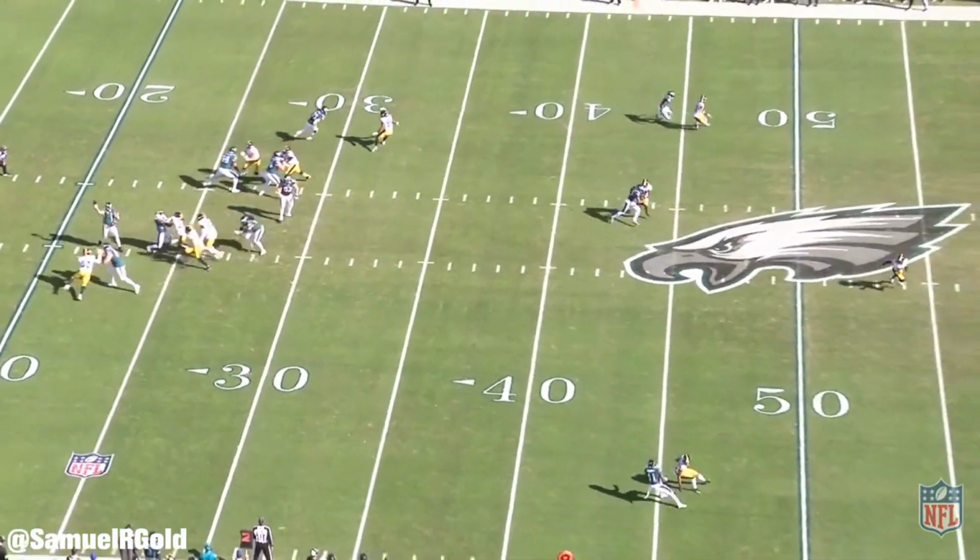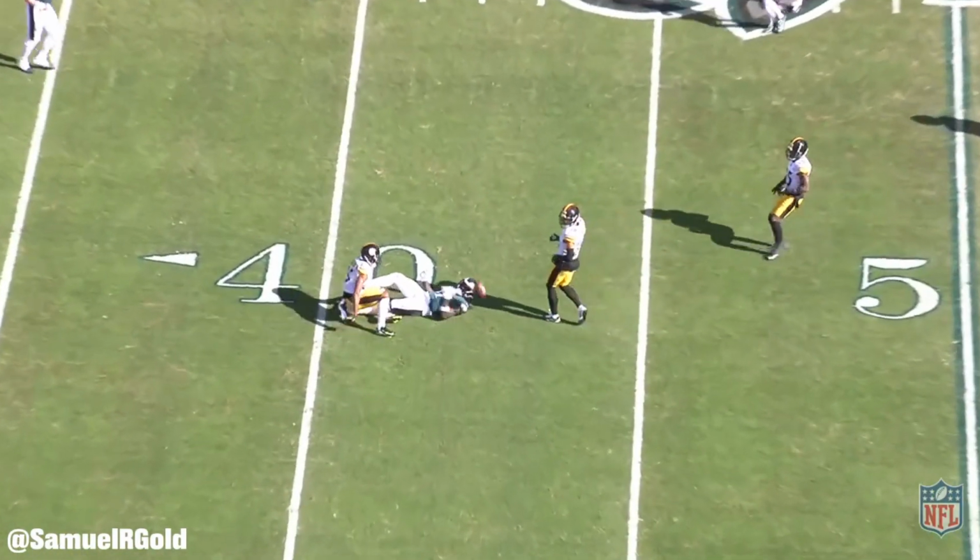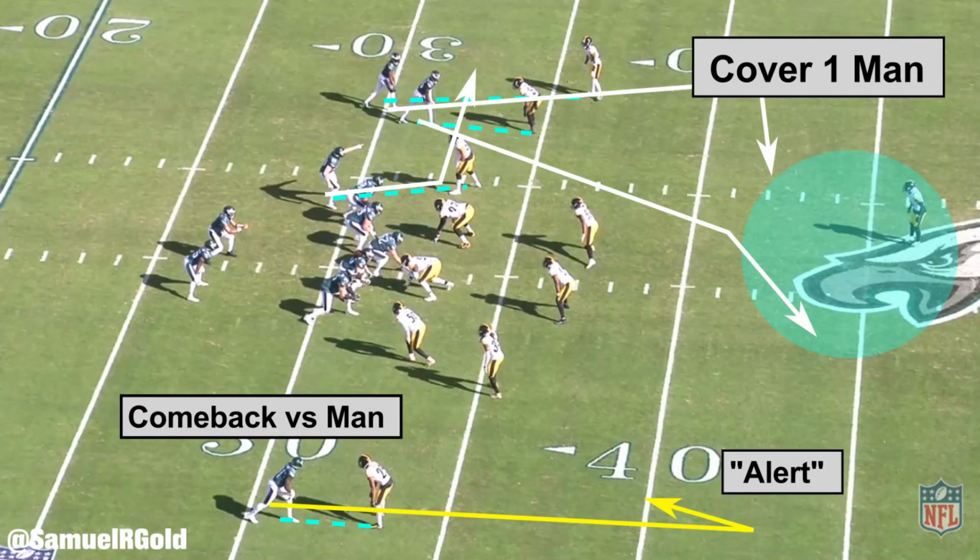This is why Hurts trusted him on those deep throws and why the Steelers game was Brown's second highest targets on the year. Let's take a quick look at one of my favorite plays from this game. This happened at the end of the first quarter. It was a second and 10.